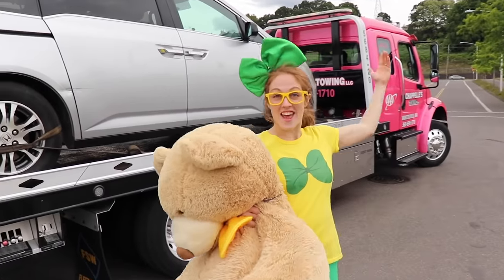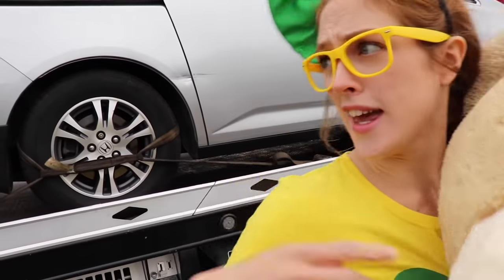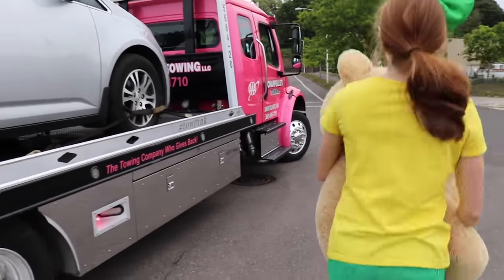Wow, look at that! Wow, Dan, thank you so much! Hey, Uncle Teddy, you can't ride in this van anymore because it's not really safe if it's strapped to the back of a flatbed. So you're gonna have to ride in the cab. But I got a friend you should meet. Come on!